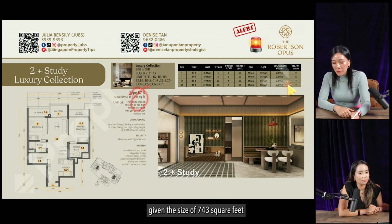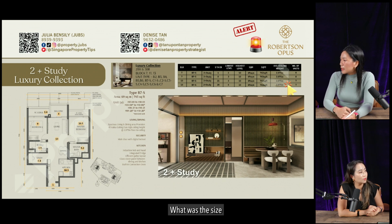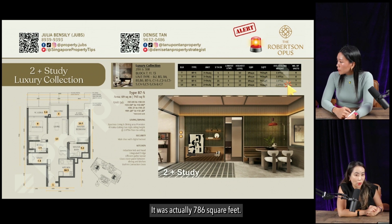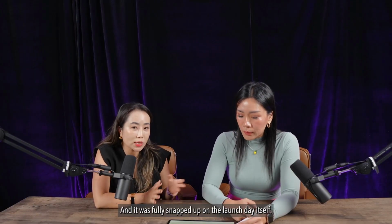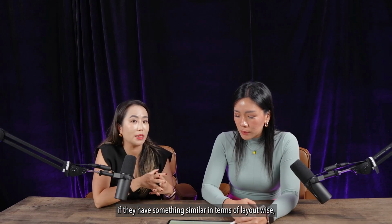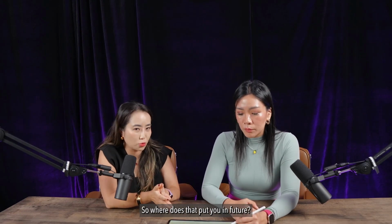Given the size of 743 square feet for a 2-bed plus study, what was the size for Lentor Mansion's 3-bedroom again? It was actually 786 square feet, and in fact all the rooms have windows, and it's really a good layout. I think that was one of the better layouts that I've seen, and it was fully snapped up on the launch day itself. So we suspect that that could also challenge us in future when we want to sell, because the upcoming 4 plots, if they have something similar in terms of layout wise, can you imagine people could easily be buying a 3-bedroom at a 2-bedder pricing. So where does that put you in future?